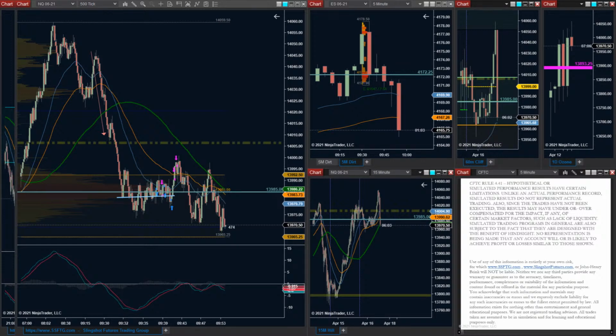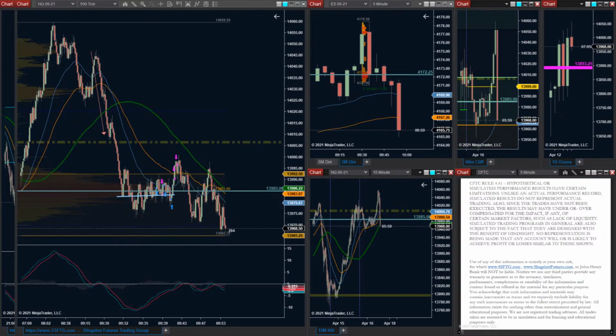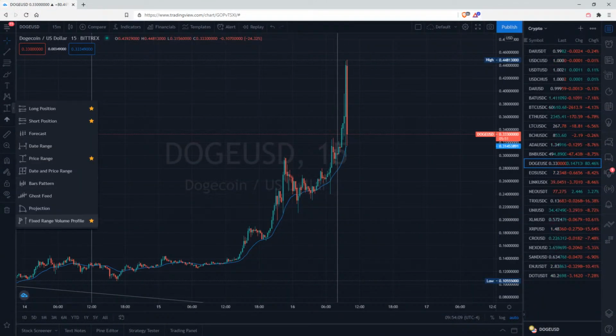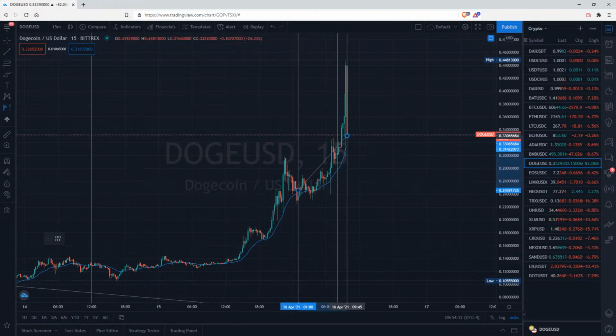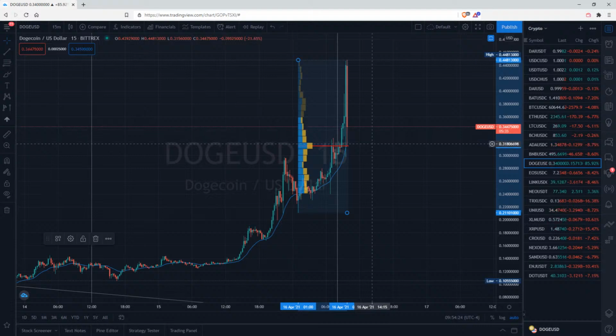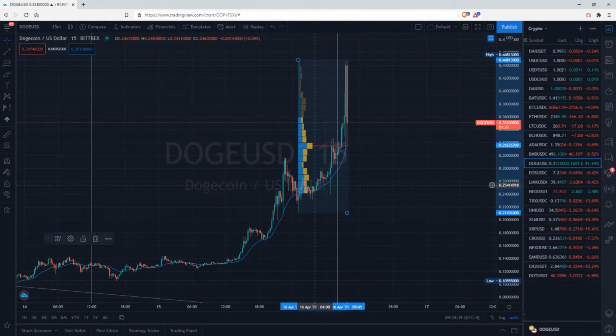People probably FOMO'd like crazy up at the top. Bummer for them, but let's see, man, look at the 15-minute chart on this, just gets obliterated. Let's look at this most recent rally up. We're back to the POC cluster. So if buyers are buying on Doge, this is where they're doing it. 31 cents, 32 cents, bingo bango, right here.